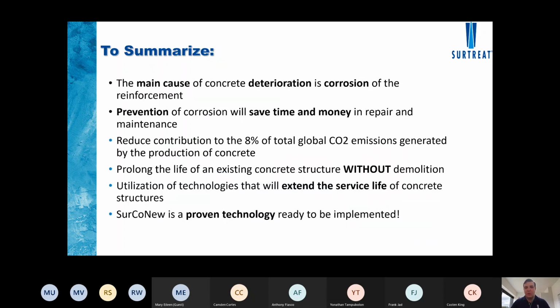Just to summarize, as we went through the presentation, we saw that the main cause of concrete deterioration is corrosion of the reinforcement. We saw that prevention of that corrosion will save time and money in repair and maintenance. As we use less concrete, we'll reduce the contribution of total global CO2 emissions. Obviously, not the whole 8%, but everything we do counts.